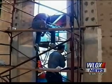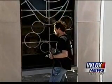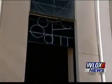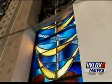The windows are exact duplicates of the originals, with one major difference. The entire bottom third of the windows can now be rolled up to protect them from future storms. The next hurricane comes, one person in less than 10 minutes can roll the whole church up and have all of the windows up high, and therefore we won't have to build them again.